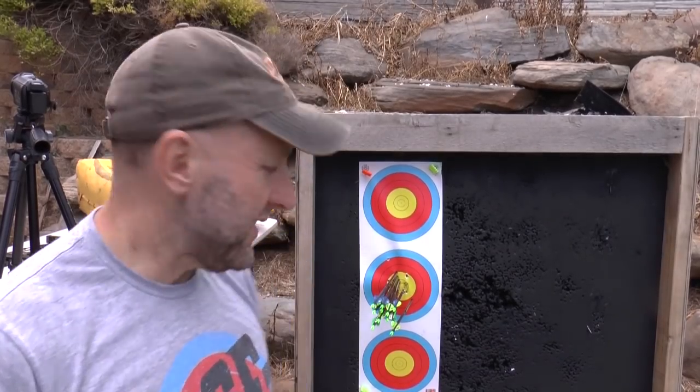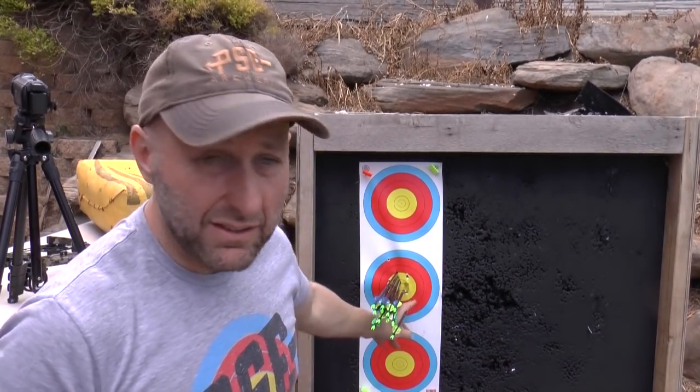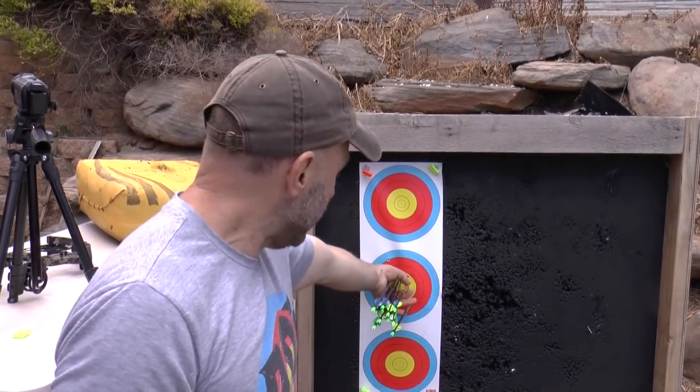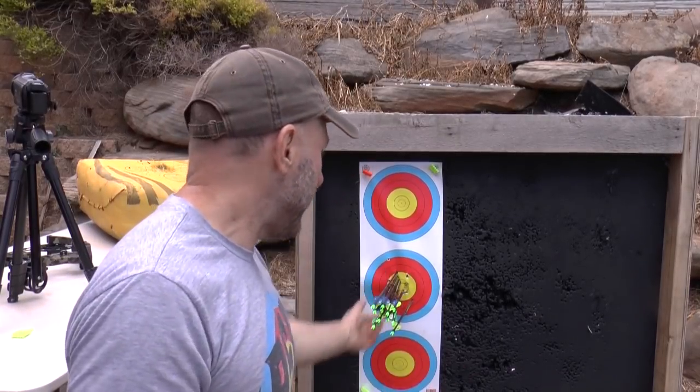Okay, so I'm down here at the target. Oh, look at that. I shot an 8 off to the side. I don't know which arrow that was because I really can't see the arrows back there. But besides the 8, I can fit my fingers around the whole lot, which is basically my group.